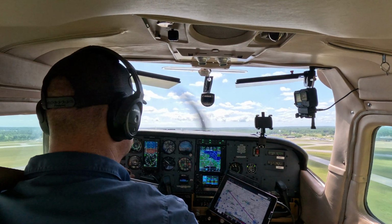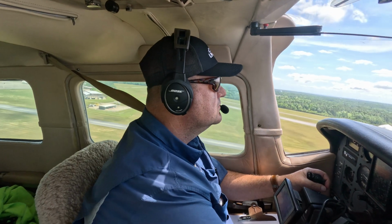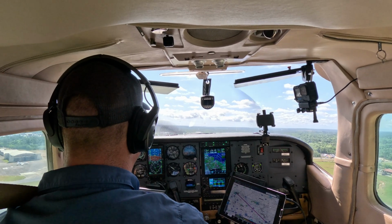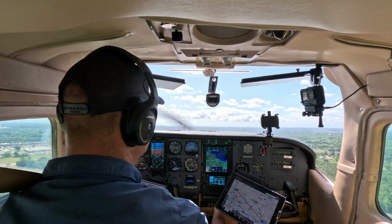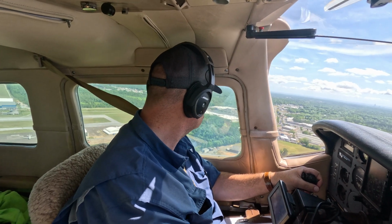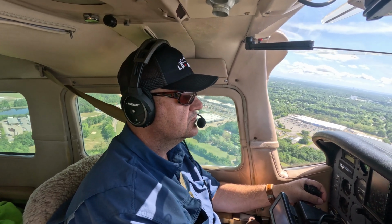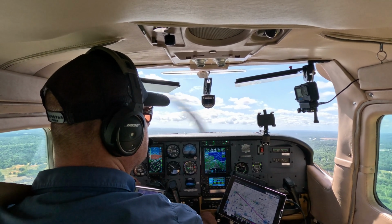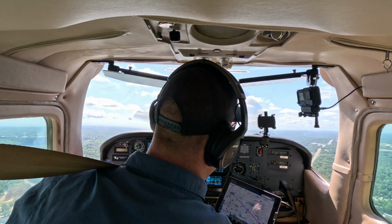Mobile Tower, Cat 2-1, 5 mile final. Cat 2-1, Mobile Tower, runway 15, cleared to land. Cat 2-1, Mobile Tower, runway 15, cleared to land. Cat 2-1, cleared to land, runway 15. Cat 2-1, I'm seeing a large plume of black smoke about a short final for 15. Are you also seeing that? Can you determine the nature of it? From 2-1, it looks like it's probably about half a mile off to our left, and it may be on a road or a railroad. Cat 2-1, roger, thank you.